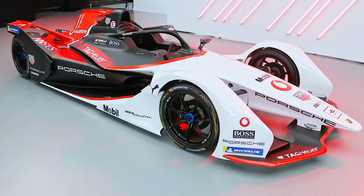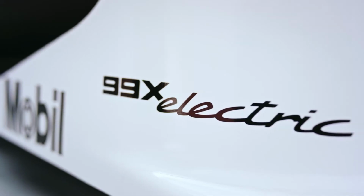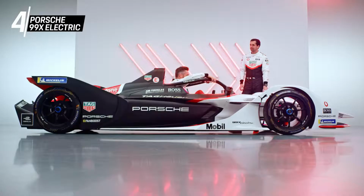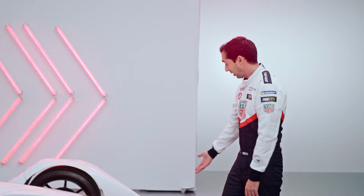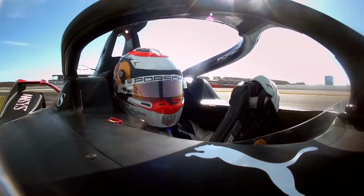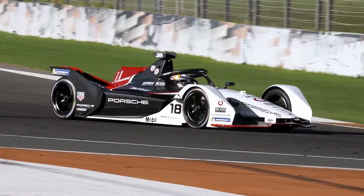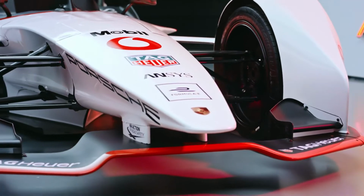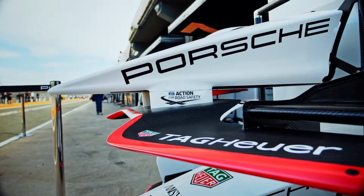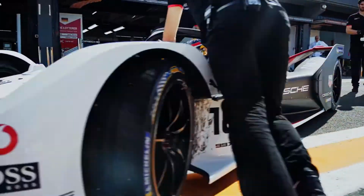Talking of which, let's move on to our top 4 with the Porsche 996 Electric. Let's start at the front of the car. You can see the nose ends here, driver sits back there. Knowing that distance is actually super important on a tight street course. This is definitely a piece that gets used or scratched quite a lot. But you know what? Ask André about it. I think he can tell you some good stories about that.